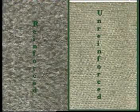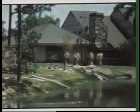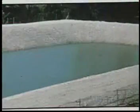Consistent with the design by function concept, SETCO has a full line of unreinforced and reinforced geosynthetic clay liners, or GCLs, for containment applications such as ponds, wastewater lagoons, tank farms, and landfills.